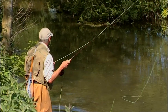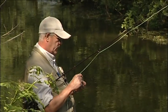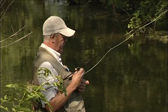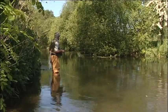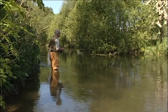Fly's fine, it's staying up well, but my leader is still on the surface. It's not cutting through the film. So I'm going to put on a bit of fuller's earth to take the grease off. I can see a small grayling, I think it may be, but he's feeding on nymphs. He's not really that keen on coming up.